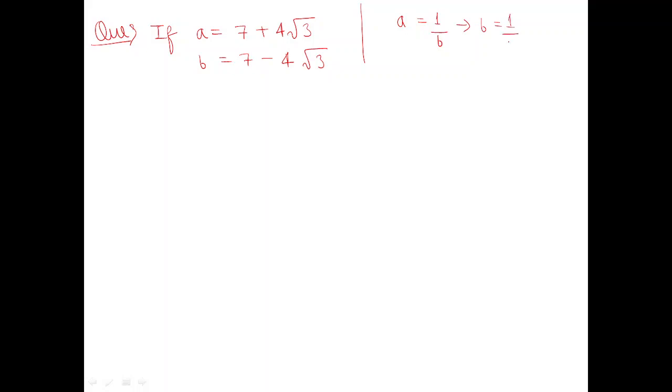One more problem. Okay, if a equals 7 plus 4 root 3, b equals 7 minus 4 root 3. So here is the same thing: a equals 1 upon b, or b equals 1 upon a. We are not going to do this. The problem, what is the problem? 1 minus a minus 1 plus 1 minus b minus 1.